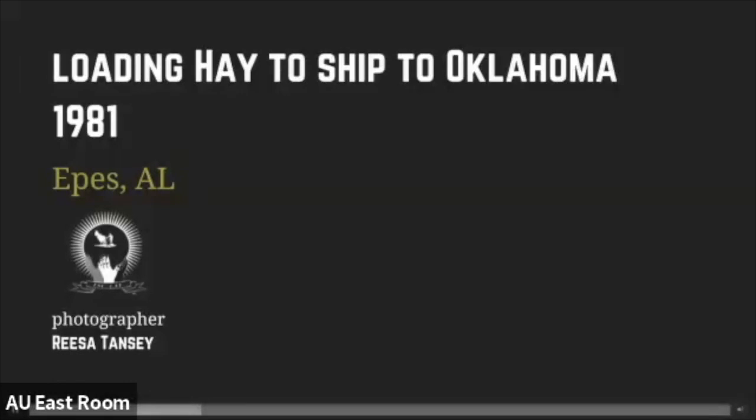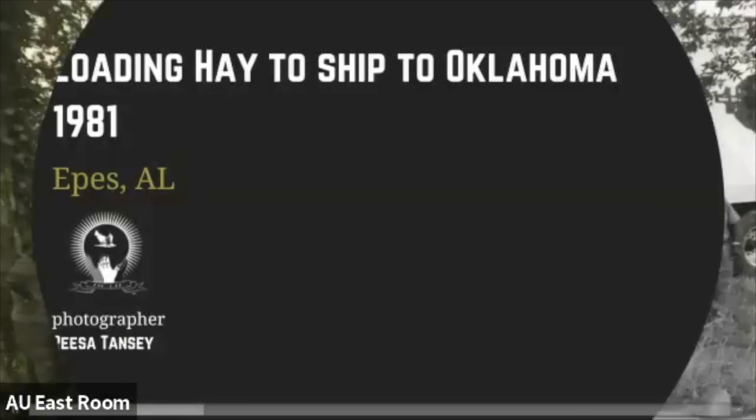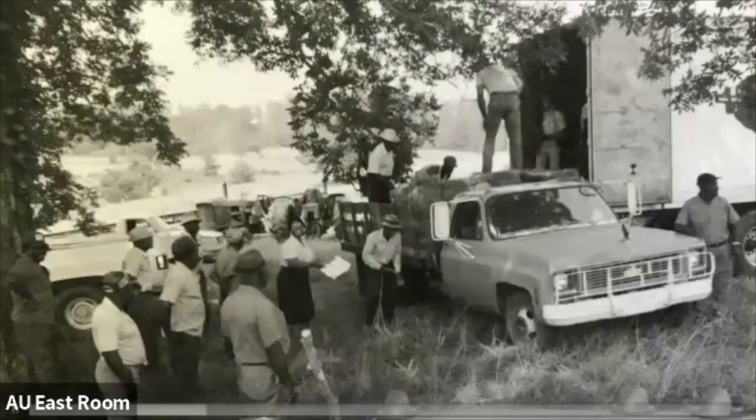That they were loading hay to take to Oklahoma because there had been a disaster with black farmers in Oklahoma, and Farm Aid gave them the money to do this. Okay, but they were in Alabama doing this. Yes.